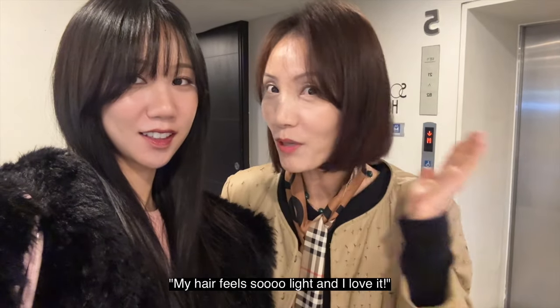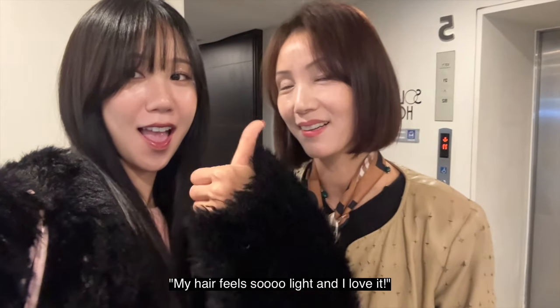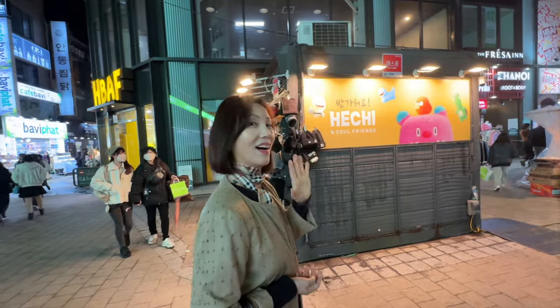So we just finished. The sun went down and look at my mom's change. For me, the only major thing was the bang situation, but she did a full cut, magic straightening perm, and also her root perm. So she did a whole 180 and she loves it. Thank you. It's so light and it looks so much better. Wow, look at her hair!